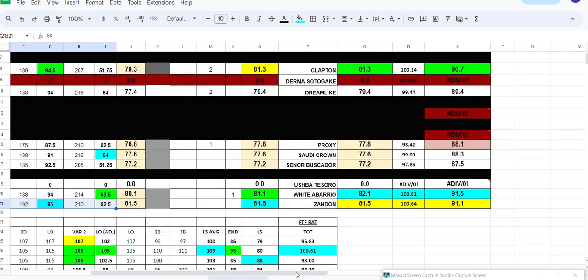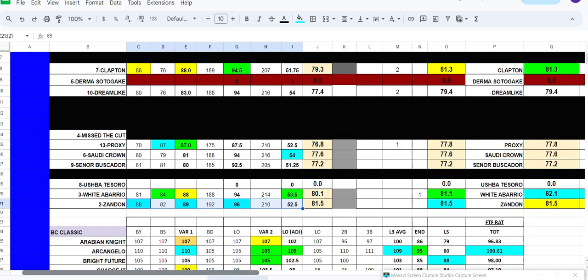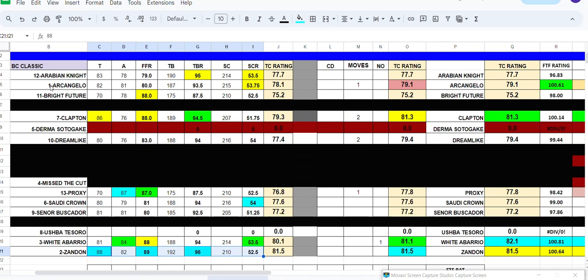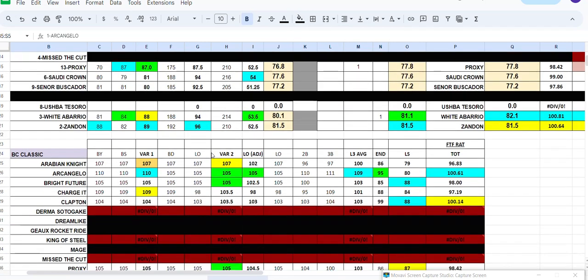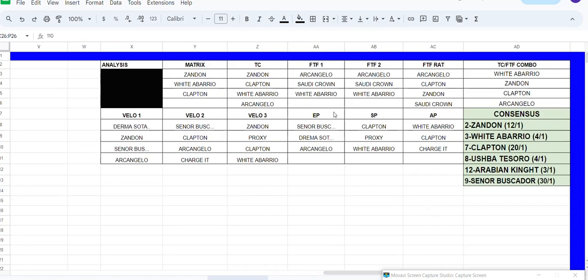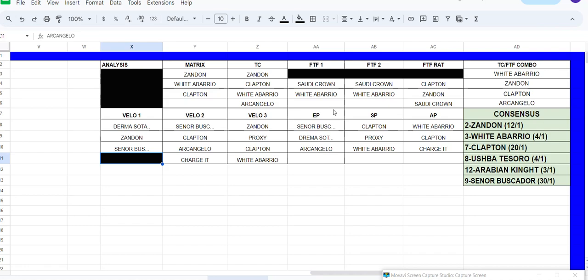TC ratings, you can see where they figure here. Zandon, Clapton, White Barrio. And this should actually be 2, not 1, or actually 1 now. Arcangelo was the 1. Arcangelo is also out of this race now, and he was a heavy contender. I didn't toss him down here and here, but I think I tossed him in my overall, right? No, I didn't. Well, anyway, I can get rid of him now. You can see where he was figuring. He was figuring in the top portion here.